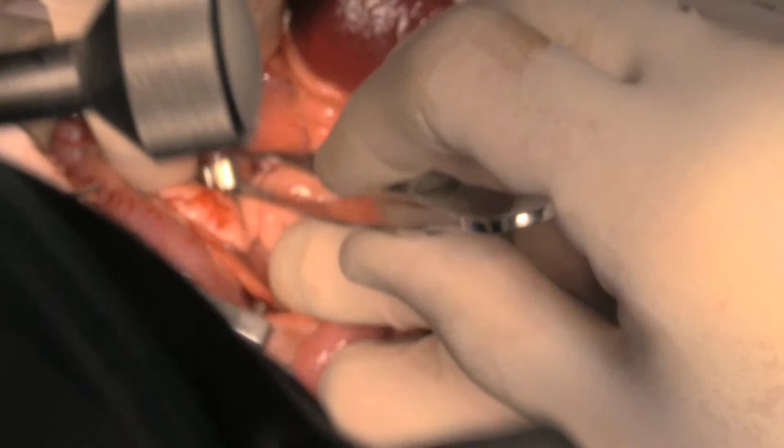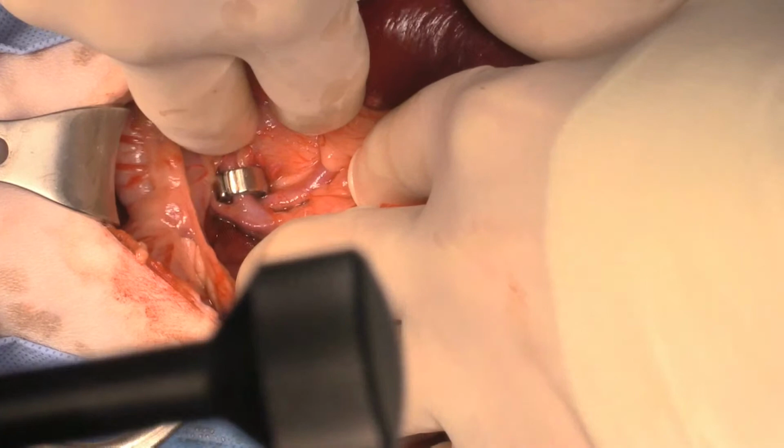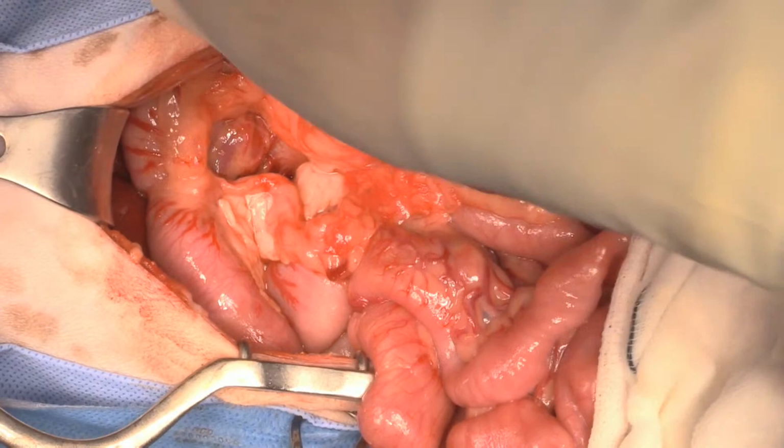You want it to be snug, and the big thing is that you don't want to put too big a constrictor in there because it can kink the portal vessel just with the weight. And so you kind of want to err on the smaller side, if anything. So I'm really happy with that. So we are done.